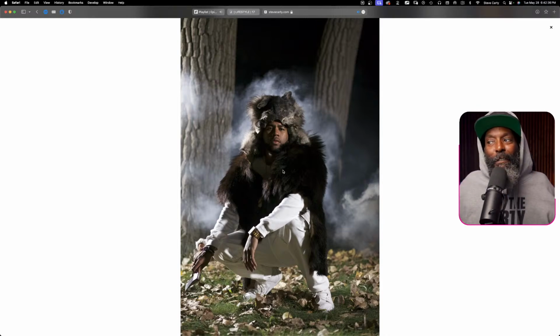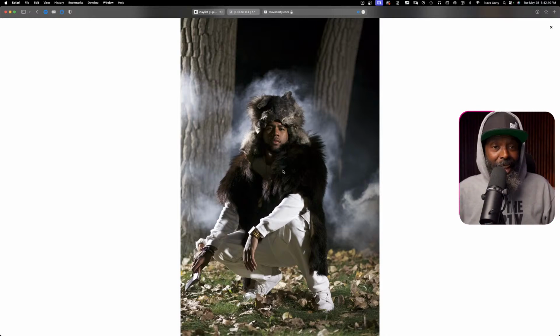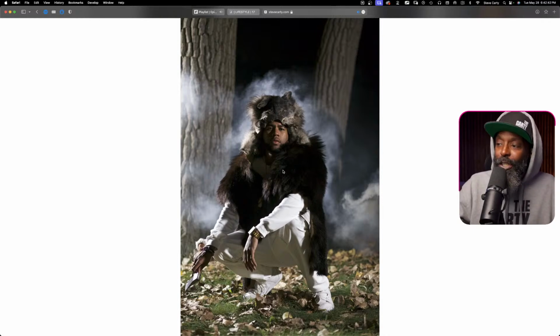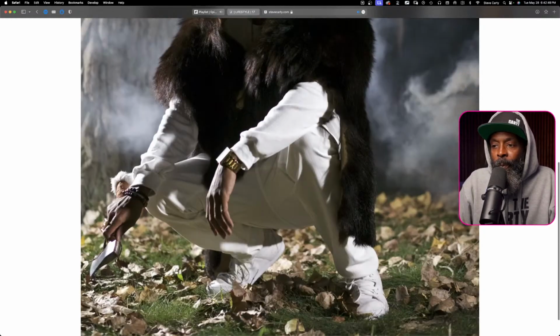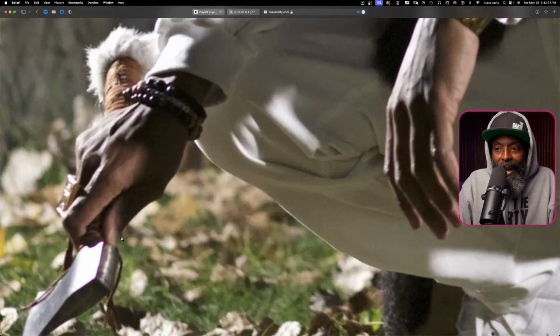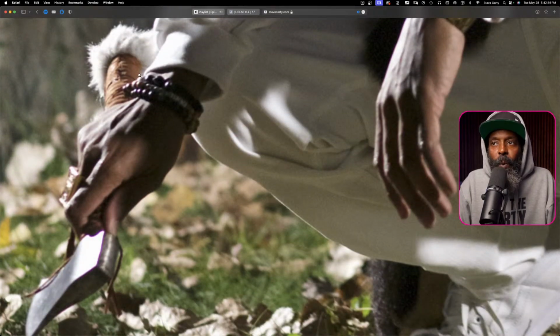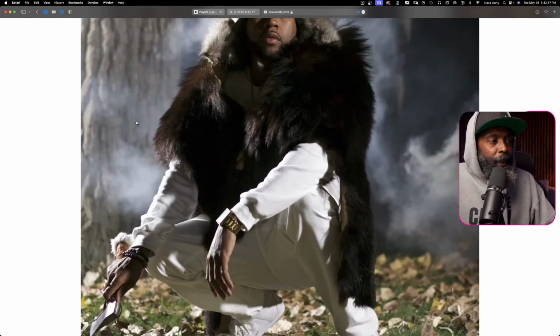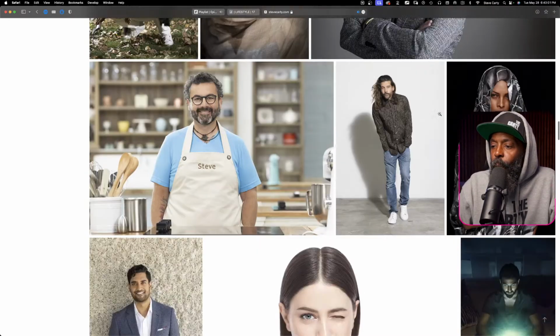He's got a fur and he's got a fox on his head. Are you kidding me? From the shoes to the all white to the watch to the axe. We made this axe. I just took this from a regular hatchet and we turned this into a prop. Propping, styling. It's so important.